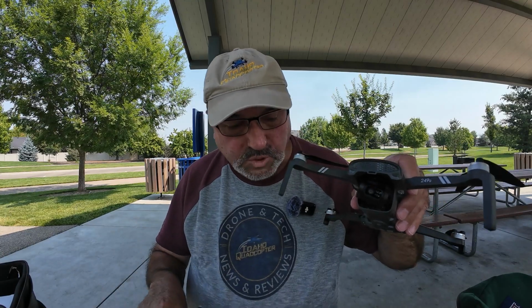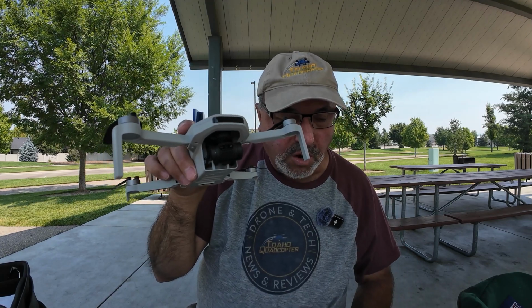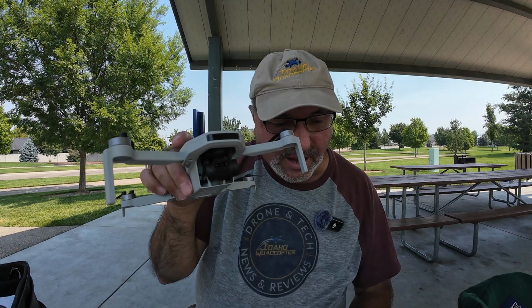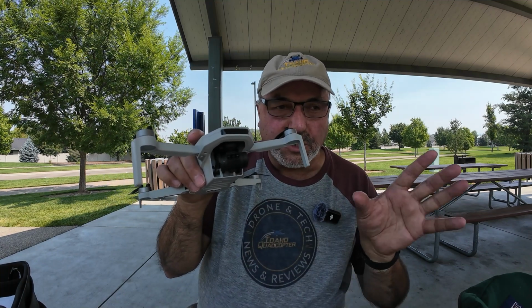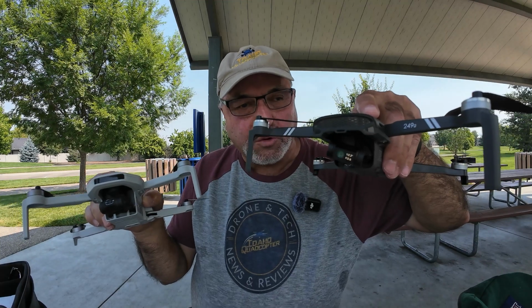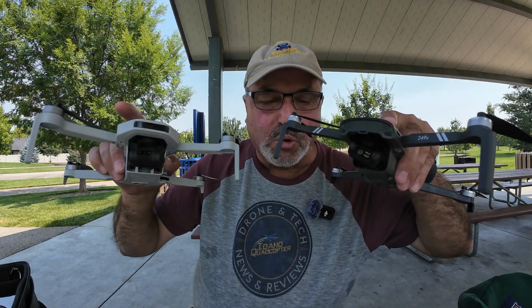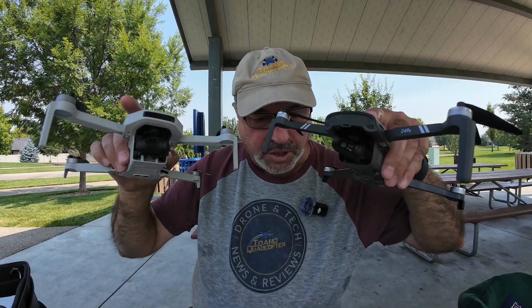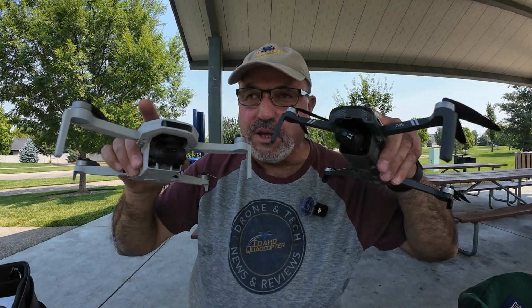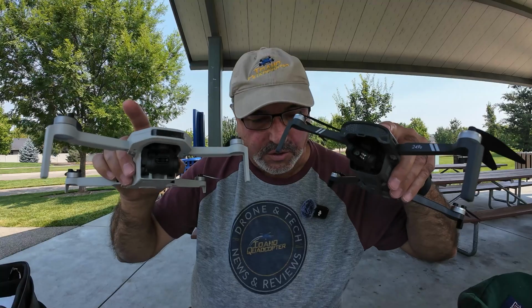The Potensic Atom has a little bit smaller sensor, a 1/3.0 sensor. Remember, the bigger the number, the smaller the sensor. And it's got an f2.2 aperture, so a fairly good size aperture, as opposed to this one, which has a little bit bigger sensor, 1/2.3, and the aperture is a little bit smaller, f2.6. So the Potensic's going to let in just a little bit more light. Again, smaller sensor, so that's probably a good thing. They both shoot top resolution 4K, 30 frames per second. They'll both shoot in lesser resolution as well, but I typically shoot in 4K 30 as my standard.